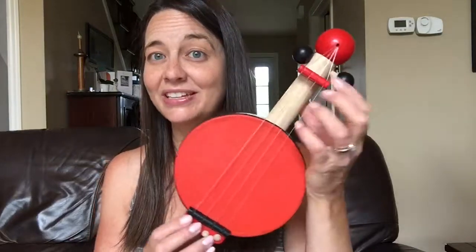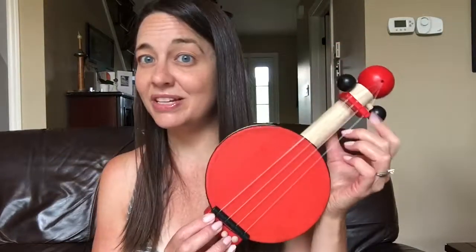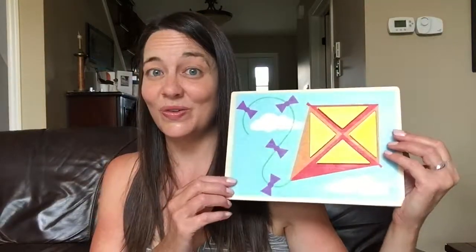I got this cute little banjo. It's a Plan Toys one, so I always like to have different instruments in my classroom. I got this great Melissa and Doug shape toy. So this is a great toy. And they're double-sided. Each picture uses different shapes.